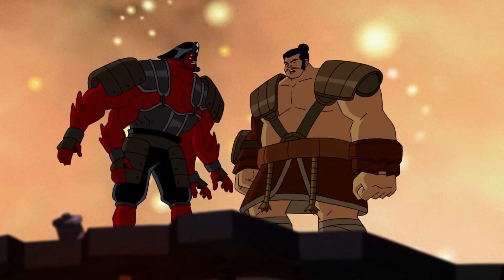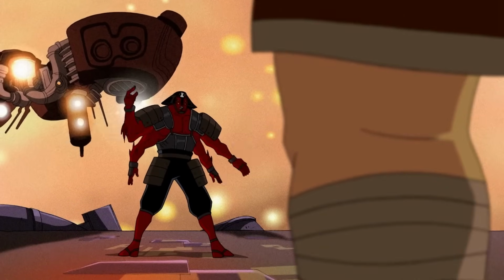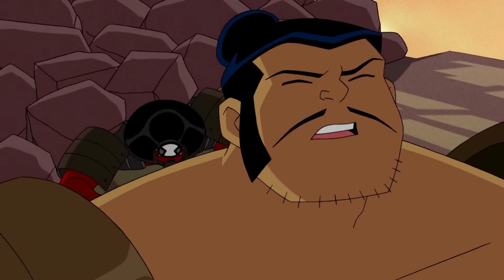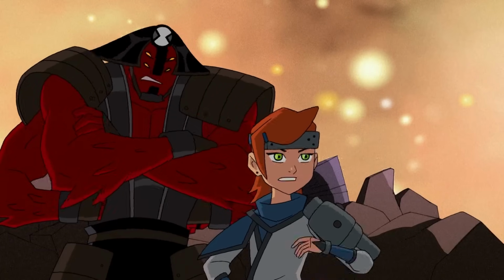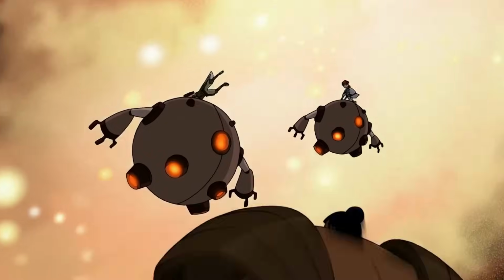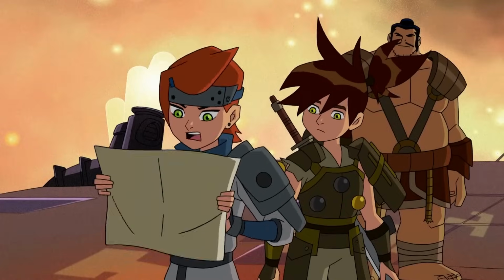mistakes Ben for the game's villain, Kenko. A battle ensues between Ishiyama and Ben, now transformed into 4 arms. Gwen joins the fray, impressing Ishiyama with her combat skills. Despite 4 arms' attempts to impress Ishiyama, he reverts back to Ben. Gwen and Ishiyama continue fighting while Ben searches for Upgrade's icon to progress to the next level.